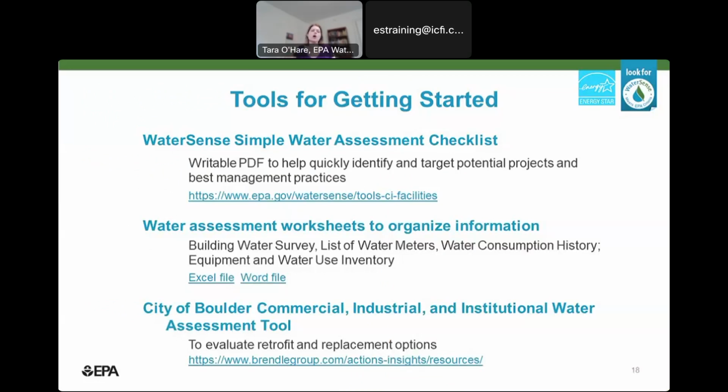Some tools for getting you started, we have a couple of them. We have a simple water assessment checklist that you can just print out and take with you around the facility, and it guides you to look for certain things as you go along the way. We also have some water assessment worksheets, both Excel and Word versions, to help you manage all of the data that comes out of that assessment. And then there's also another one that was done by the City of Boulder using our best practices guidebook. So it's a really helpful one to evaluate your retrofit and replacement options.